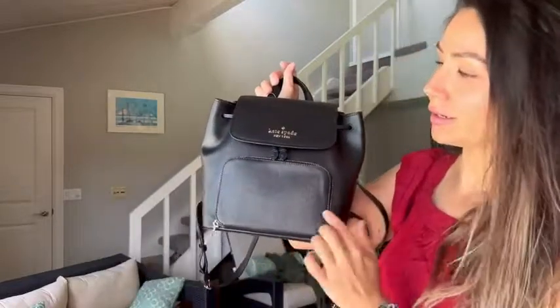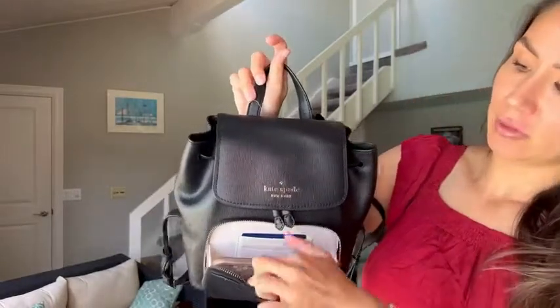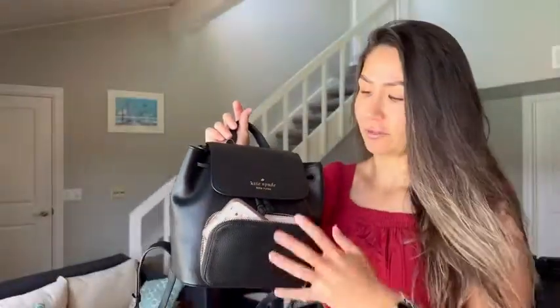You guys, one of the things that I love about this backpack is definitely going to be that front pack here. So you can access this little area without having to get into the main backpack, which is nice. So you can keep your phone handy or even put like a main credit card that you want on easy access. It's perfect for that.